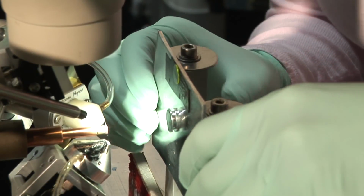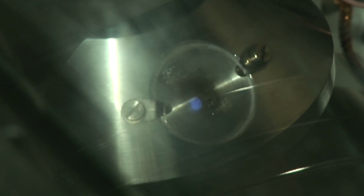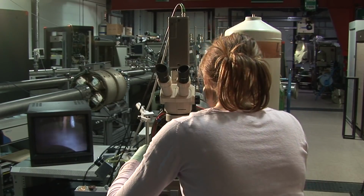So I put the residues in the machine and I switch on the ion beam. And when the beam hits the samples, X-rays or gamma rays are emitted. Each element within the particle has a specific X-ray or gamma ray associated with it. And so I can tell exactly what's in the sample and how much of it there is.